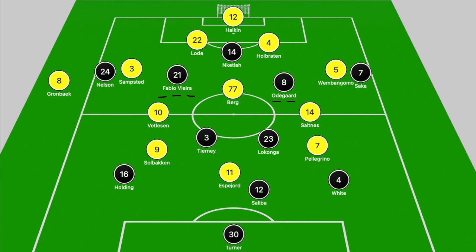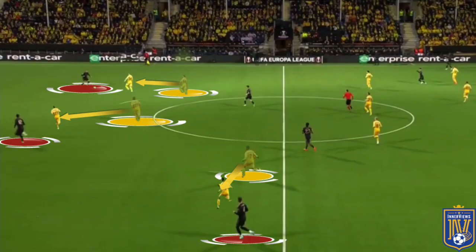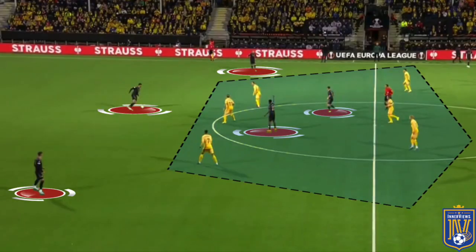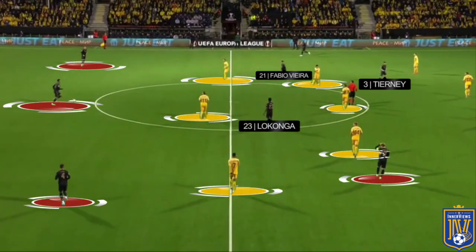Nelson and Saka would hug the touchline, and from here what we ended up seeing from Bodo Glimt was that they were a narrow 4-3-3, and they had their wide players pushing out to close down the wide center backs, and then in that midfield area you'd have Lokonga and Tierney looking to drop off to receive the ball. However, in this scenario, the Bodo Glimt midfield bank pushed forward and stayed within close proximity of the front three, and from there they were building a hexagonal shape around Tierney and Lokonga.